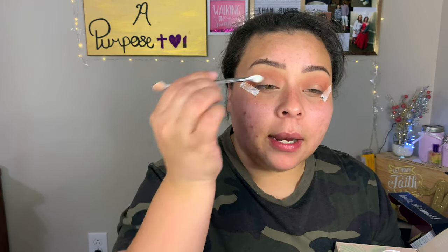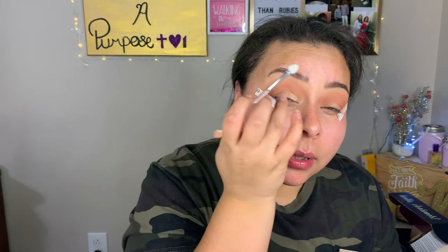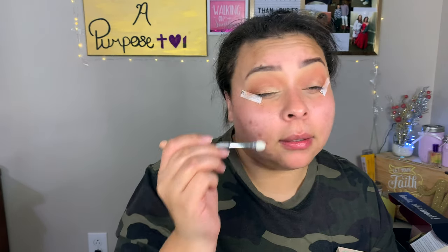But what I was wanting to do is go in with the highlighter in this palette. This one is called Just Beachy. This one actually has actual literal glitter in it, and it's more gold than the one that comes in the other palette. So I'm just gonna take this on the same applicator and put this on the inner half of my eyelid. And then we're just gonna blend those two together starting right there. You see how much glitter that has in it? So I might be using the other highlighter on my cheek because I'm not a fan of glitter on the face.